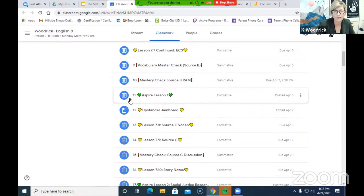Now this green is an Aspire lesson. So yellow are the lessons that they should be doing, because those are the lessons that are going to give them the knowledge to take the mastery check. Aspire lessons are for everybody, but especially for kiddos who finish everything and say, I'm done with the 5 lessons you put up. What else do you have for me?